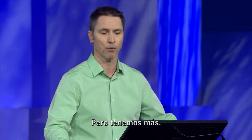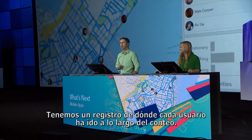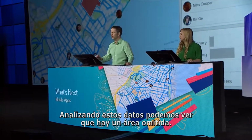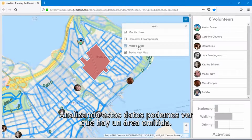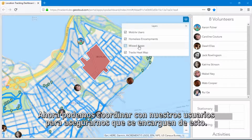But we've got more. We also have a record for where every user has gone throughout the count. These are the location tracks. Analyzing this data, we can see that there's a missed area. There's several blocks in the center of the city that we haven't covered. We can now coordinate with our users to make sure this is taken care of.